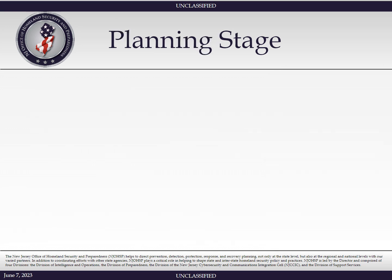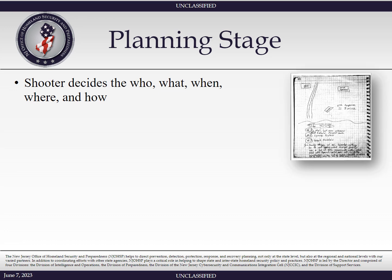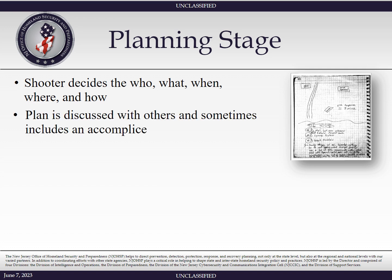The second stage is the planning stage. At this point, the shooter decides the who, what, when, where, and how of his day of infamy. The plan will include notes and diagrams. This is a page from the diary of the Aurora, Colorado theater shooter, and shows a map and notes made during the planning stage. Oftentimes the plan is discussed with others and sometimes includes an accomplice.